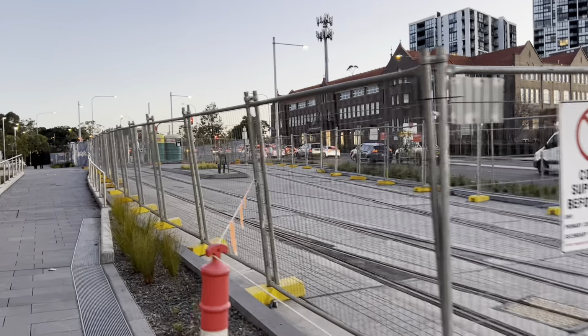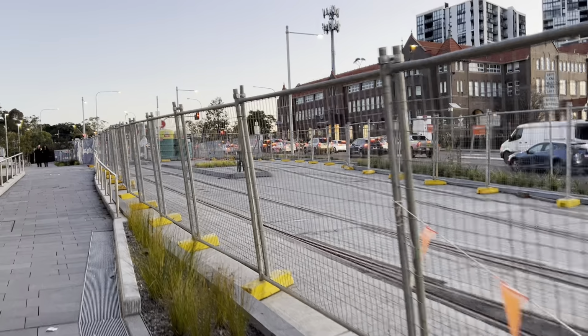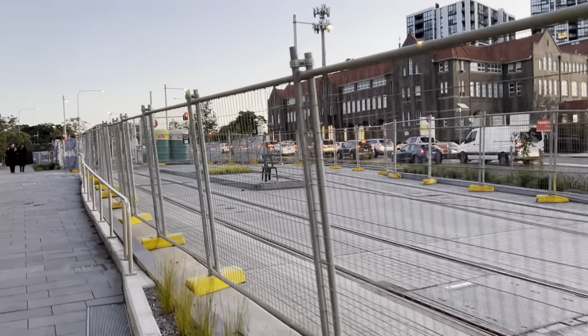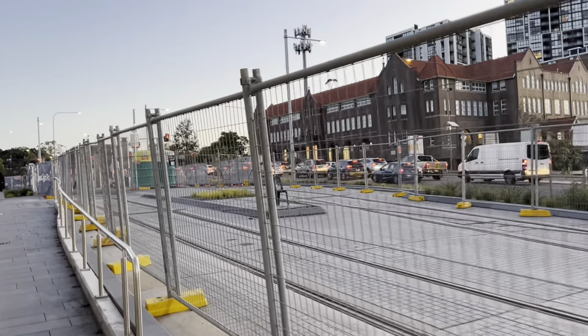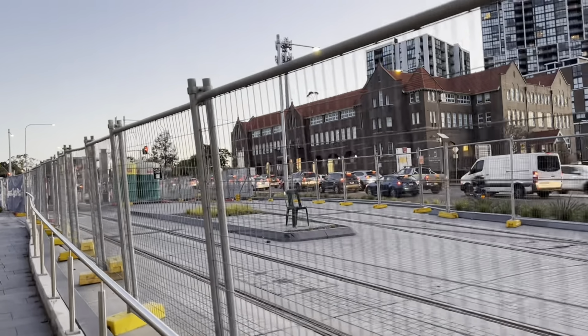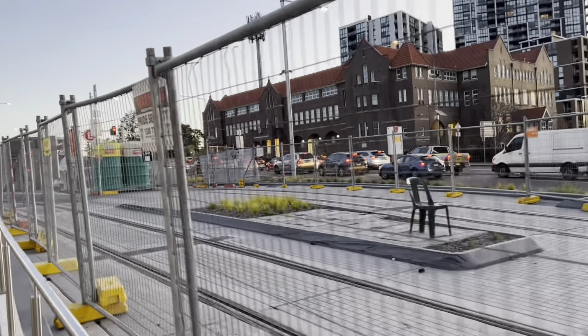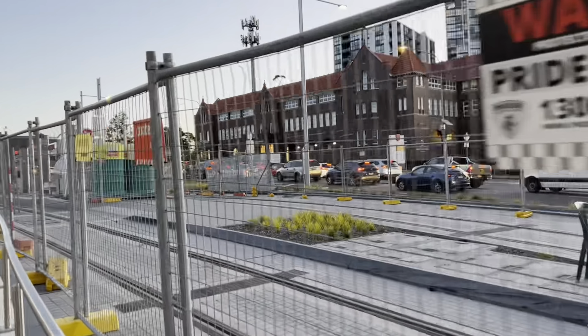Welcome back to Sydney Trains Vlogs, and welcome back to another Parramatta light rail stop construction update. This time we are at the Westmead terminus light rail stop, the end of the line for the Westmead end of Parramatta light rail.